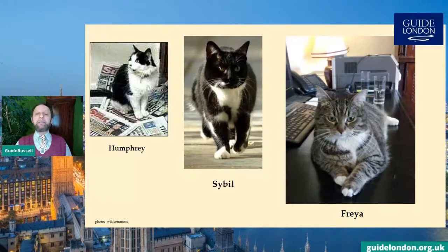In the middle, there's Sybil, and Sybil was the cat that belonged to the Chancellor of the Exchequer, the Treasury Secretary during Gordon Brown's time in about 2009. And Sybil, as her name suggests, was named after Mrs. Fawlty from Fawlty Towers. Sybil, it must be said, didn't settle terribly well in Downing Street, and Maggie Darling, Alistair Darling's wife, took her back to Edinburgh, where she remained.